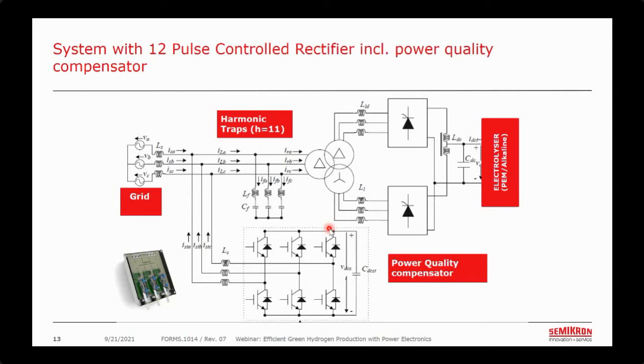But still, the specific energy consumption is higher than a reference with a pure DC current on the electrolyzer. Here you see a configuration example using a 12-pulse thyristor rectifier connected to an electrolyzer, and then a filter and also an active filter power quality compensator using additional IGBT technology. Of course, this can also be realized with power electronics with a stack. Just an example I have shown here with a semi-cube slimline.